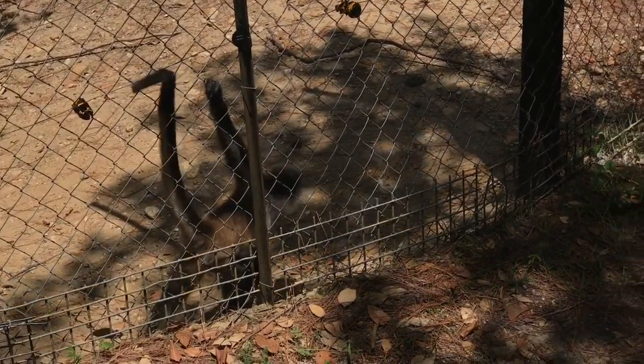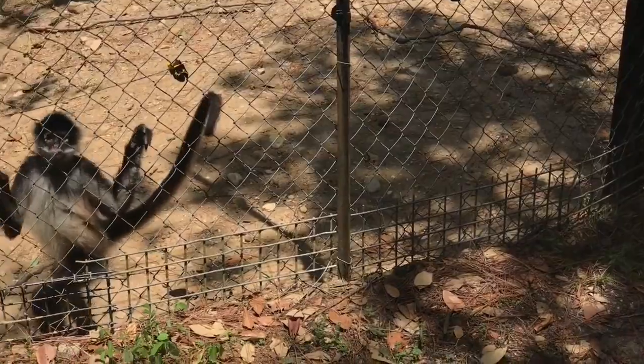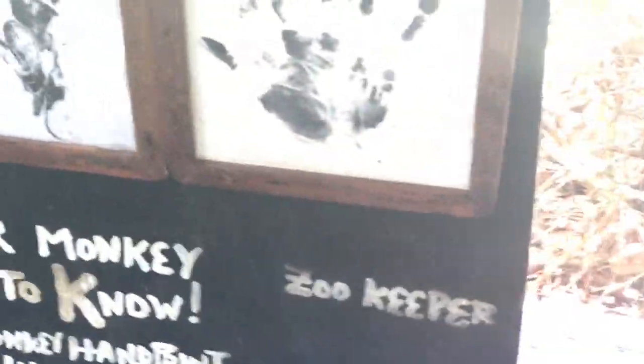Hello. What is that? Bam bam. That was rude. A monkey's fingerprints are just like ours, but each are different, of course. So this is the zookeeper's handprint, and this is the monkey's handprint.